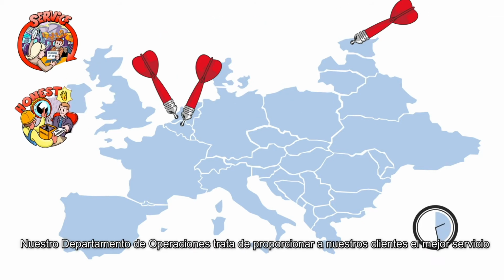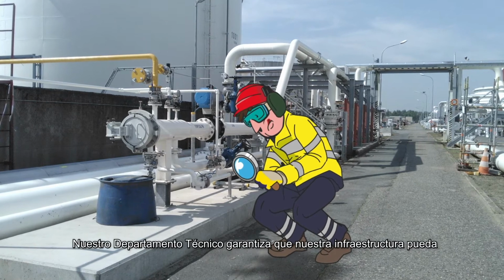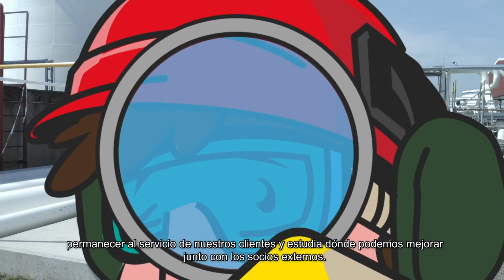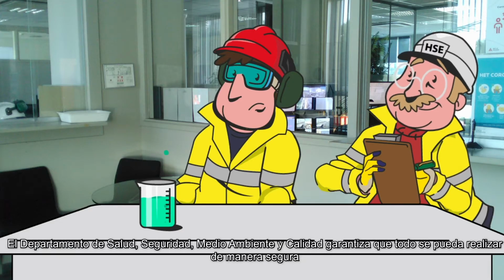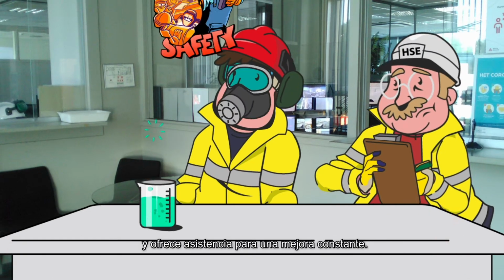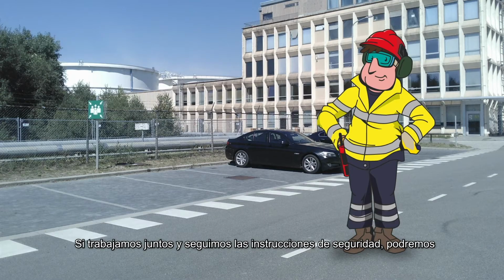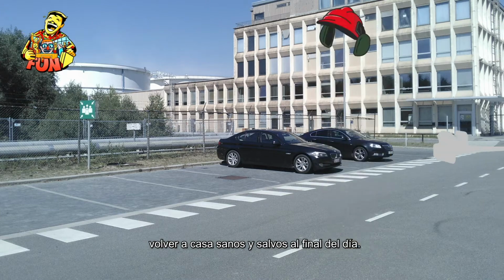Our operations department tries to provide our customers with the best possible service 24/7. Our technical department ensures that our infrastructure can remain at the service of our customers and studies where we can possibly improve together with external partners. The HSEQ department ensures that all this can be done safely and offers support for continuous improvement. By working together and following the safety instructions, we can safely return home at the end of the working day.